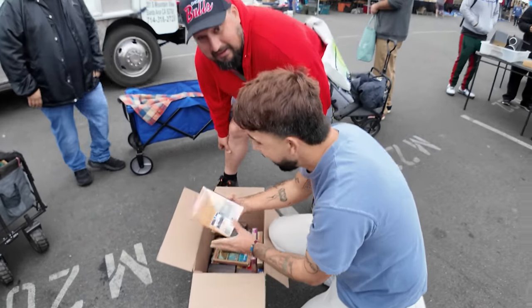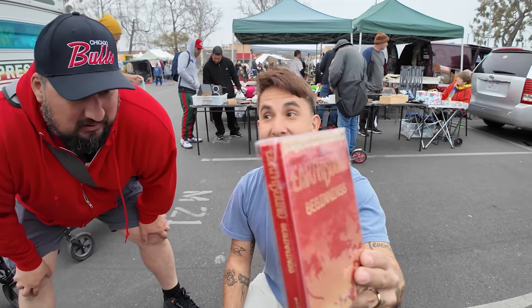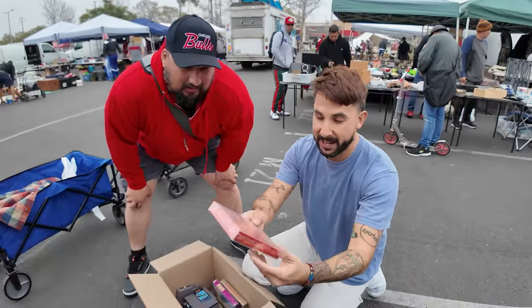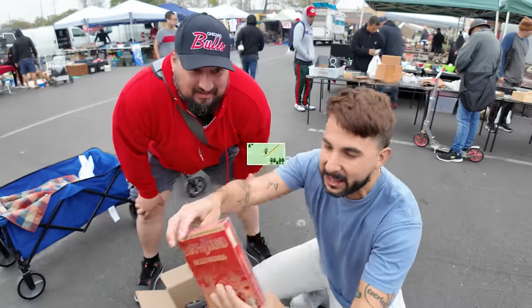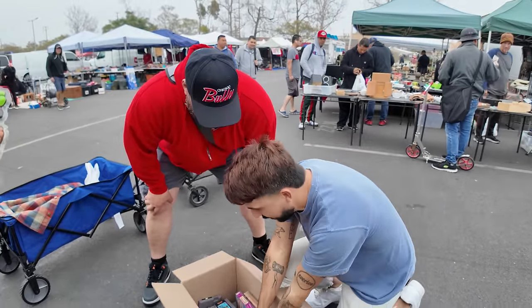Oh, and by the way, the boxes are kind of screwed up. Earthbound Beginnings, sealed. So I know right off the bat, this is like a $150 game. Is that Famicom? This is like a $150 game right here. What is the story? You don't really need that for your set, but it's still awesome to have, right? Bro, dude, he's for everything NES. Anything NES, I'm in. I don't care. Okay. It does not need to be licensed, nothing.